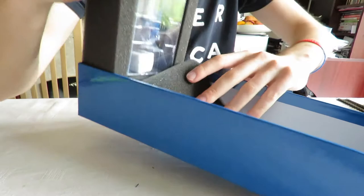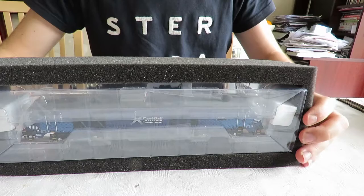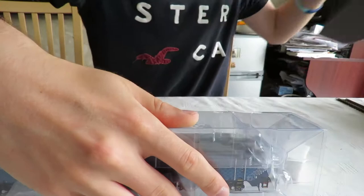And yeah, another bit of foam on the other side. So you've got this very, very well protective box here. And let's just slide this out. Yeah, you've got these two little polystyrene bits which just fall away. And yeah, here we are. We've got the engine itself.